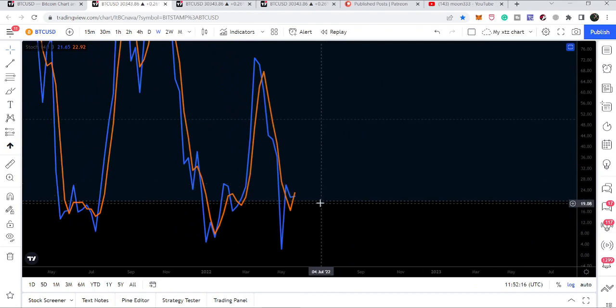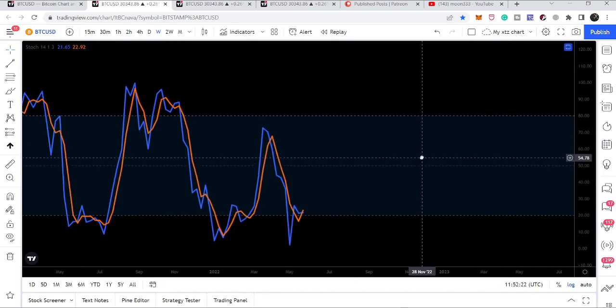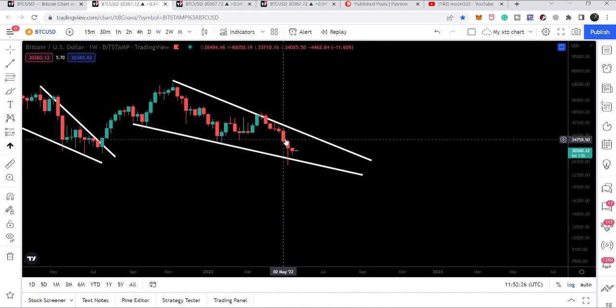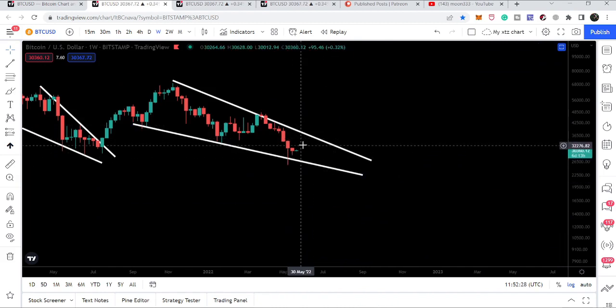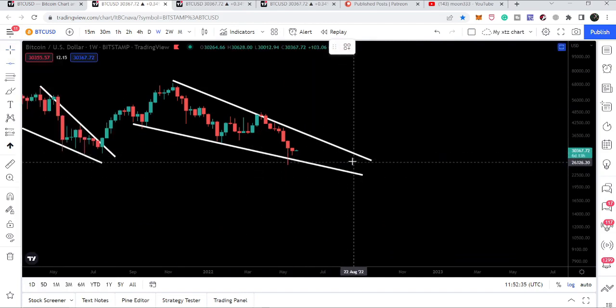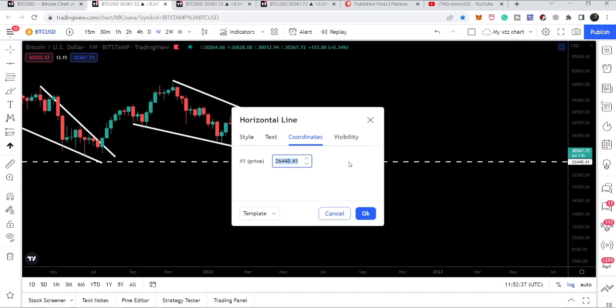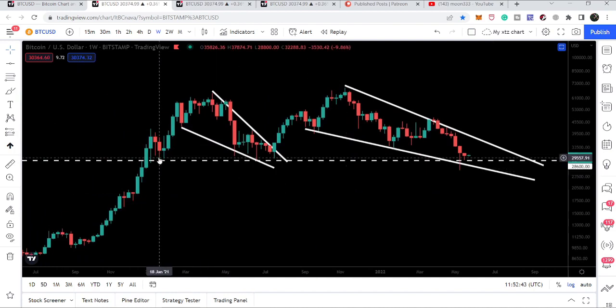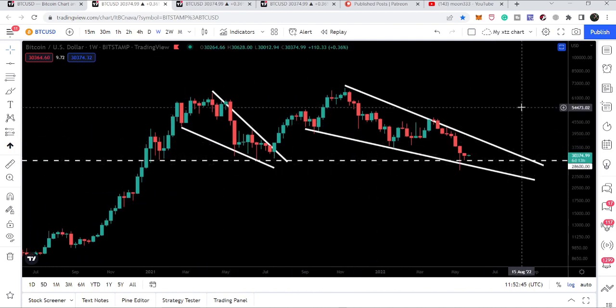But I believe that soon we will receive this bull cross once more, and this time it will not be a fake signal. It can be a genuine signal, because we are getting bounced from the support of a very big falling wedge, and at the same time from a key support of $28,600. Every time we test this support, we start a nice rally towards the upside.